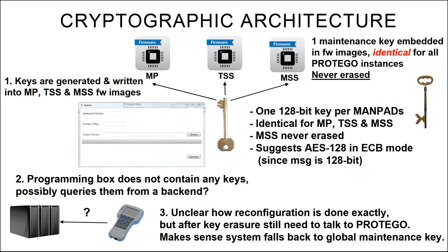The programming box itself does not contain any keys. Maybe it queries them from some kind of backend. Maybe they're entered using some kind of key loading device. It's unclear to me. The keys that are loaded into the Protego system consist of a single 128-bit key, which is shared between all the microcontrollers on this MANPAD. The missile smart switch key never actually does get erased.